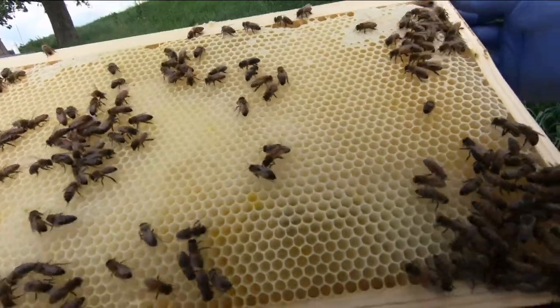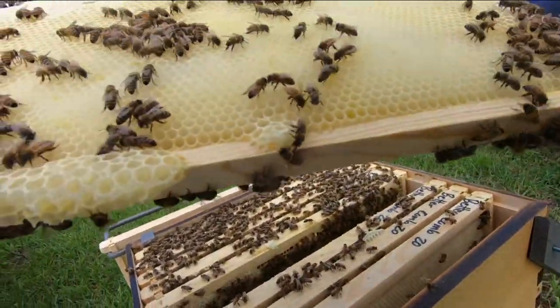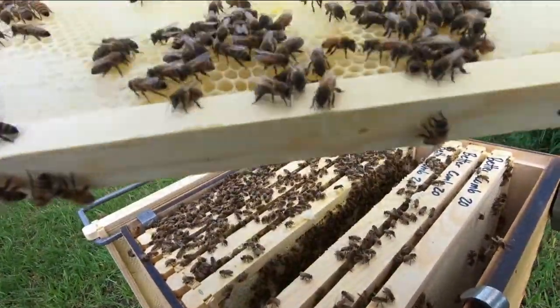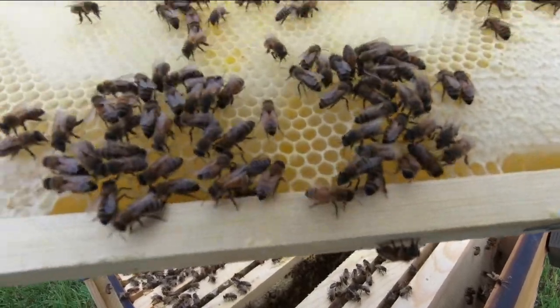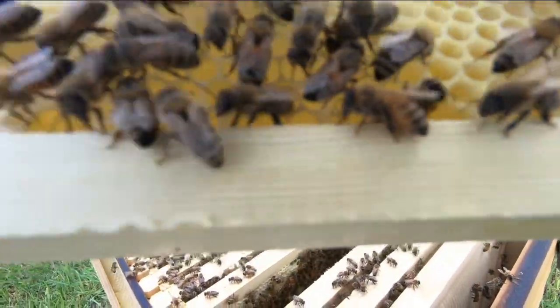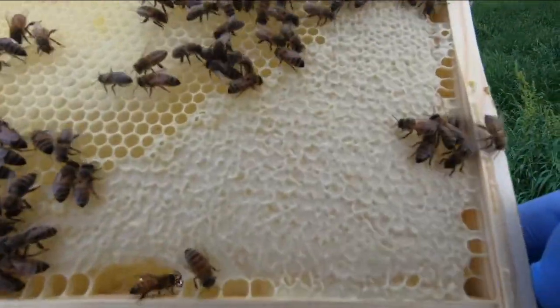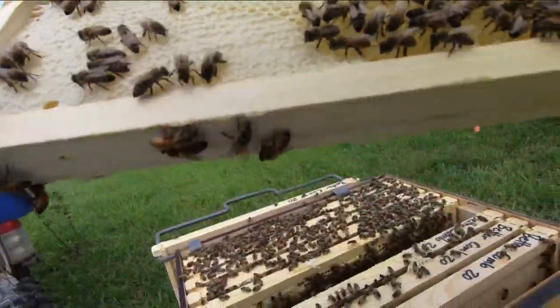A lot of syrup, capped syrup. Here we've got some burr comb on the bottom here. A little bit of pollen. No brood yet. More capped syrup here, all along there.